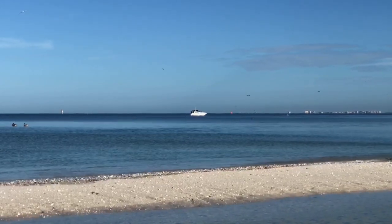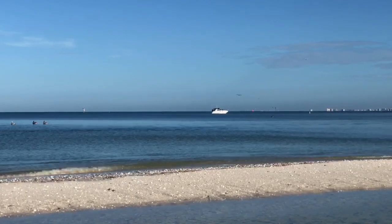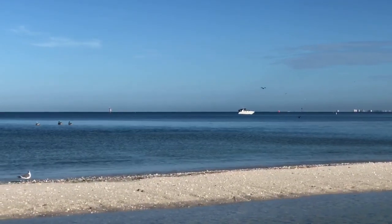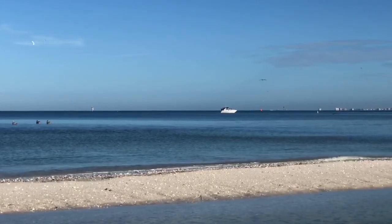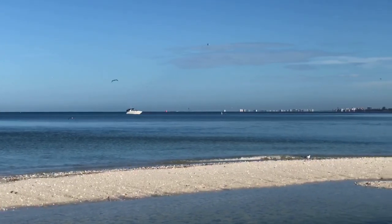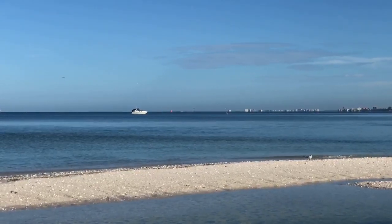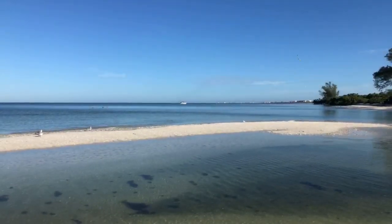Kind of in between me and that boat out there. I don't know where they went. Darn it. Usually it's really easy to spot them on a morning like this with the water so flat. Darn. Well, it's nice to know the dolphins are out there.